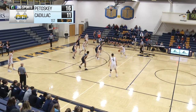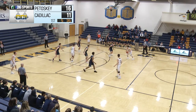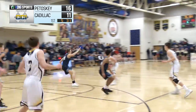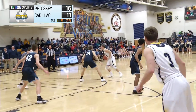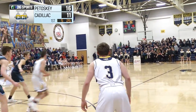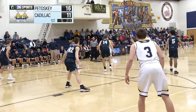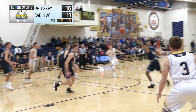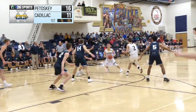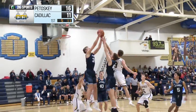So Lee goes 2 for 2 from the line. Petoskey is up 16-11. It's Baker with the ball. He's looking inside. You almost feel like Cadillac's still trying to feel out the zone. Where's the weak spots? Where's the open looks? And they've done a good job in finding them, moving the ball pretty quick. That back line, that's a lot of height back there for Petoskey.